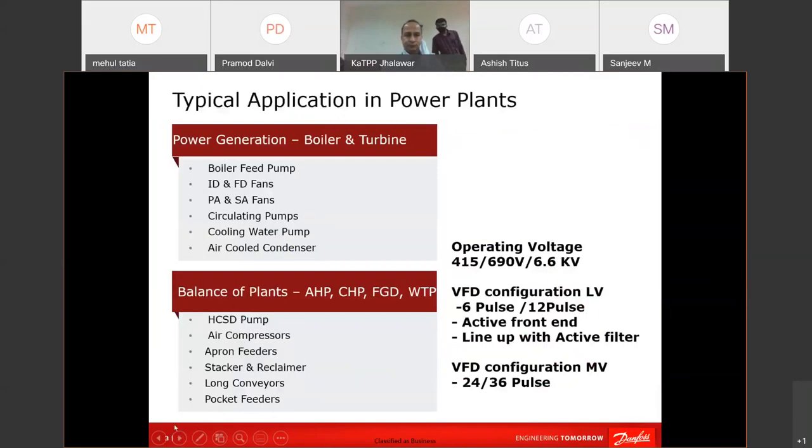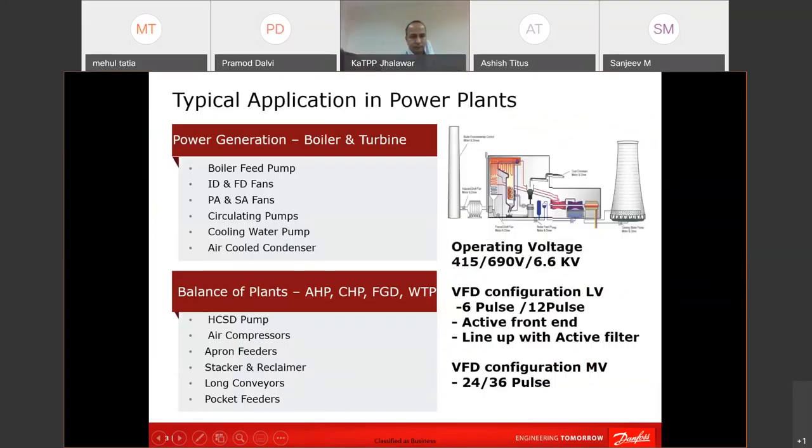So typically, what we see on the applications available in power plants for VFDs, we segregate into two areas. One is the BTG packages, that is boiler, turbine and generator, and the other is auxiliary plants, what we call balance of plant, where there is ash handling, coal handling, the new application of flue gas desulfurization, and water treatment plant. So what we see is major applications in BTG packages.